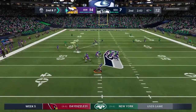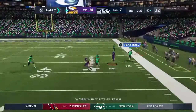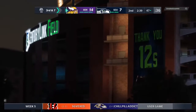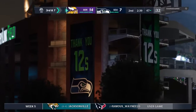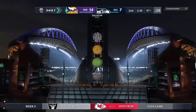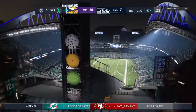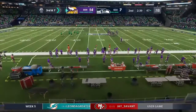On 2nd and 7, Cousins flushed out right, and his throw is incomplete. He was looking for Adam Thielen there, and it's 3rd down. As soon as I saw him break contain and get outside, my first thought and my eyes gravitated downfield because nowadays, most of these quarterbacks, when they do that, they want the big play downfield. They don't want to throw it short. In this case, he took the shot. It fell incomplete.